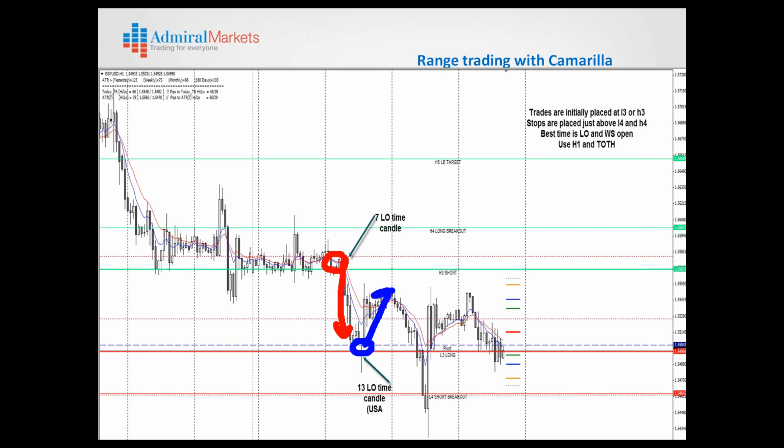In my country, that is the Central Standard Time, London opens at 9 o'clock our Central Time, and it's 8 London, and it's 7 GMT. So it's the 7 GMT candle. It is the London Open candle, but it's still GMT. It's 7 GMT, and it's 13 GMT again when the USA market opens. London is GMT +1, and we are still GMT +2. That is the difference. So you just want to wake up prior to London Open, and you want to see where the price is.